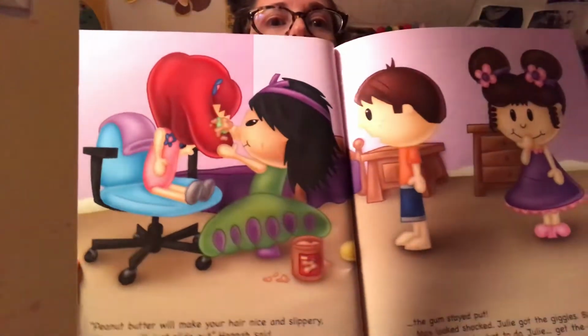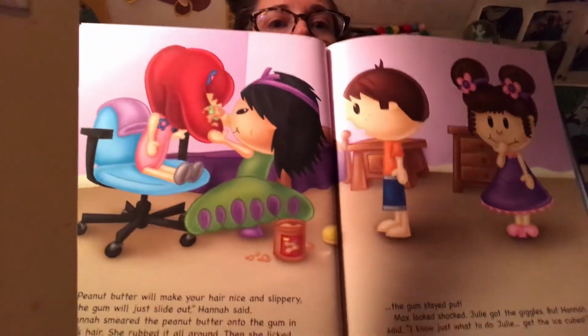the gum stayed put. All right, help me here. Ready? Max looked shocked. Julie got the giggles. But Hannah said, "Oh, I know what to do. Julie, get the ice cubes." Not sure, friends. There they are, putting the gum in Britt's hair.